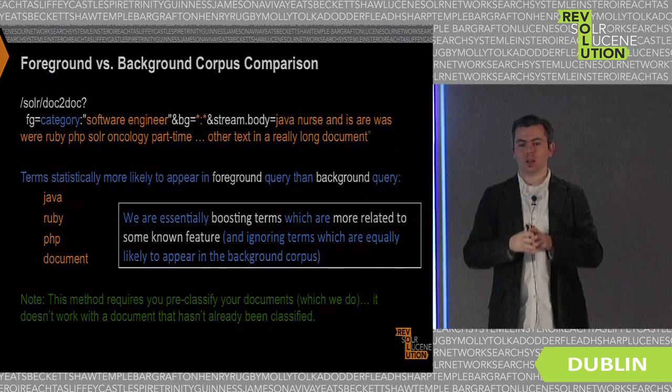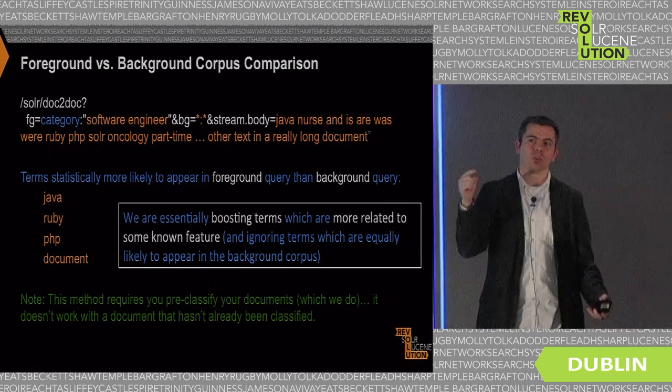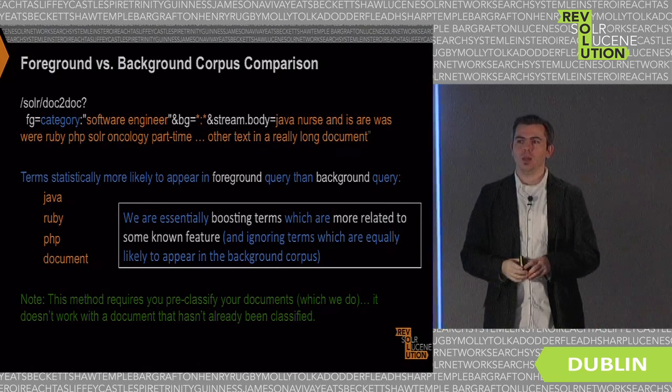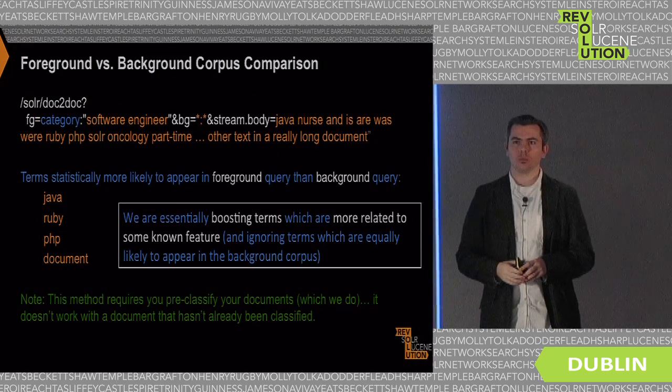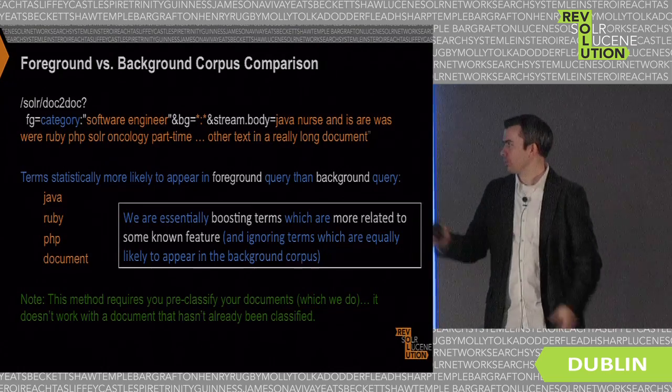You effectively, in a vector space, if you pinpoint one particular thing, for example, the term "nurse", if I just do a keyword search for it, then I'm going to find anything that has that term. That may not be what I want. What I want is something that has that term that is also related to something else that I'm looking for.